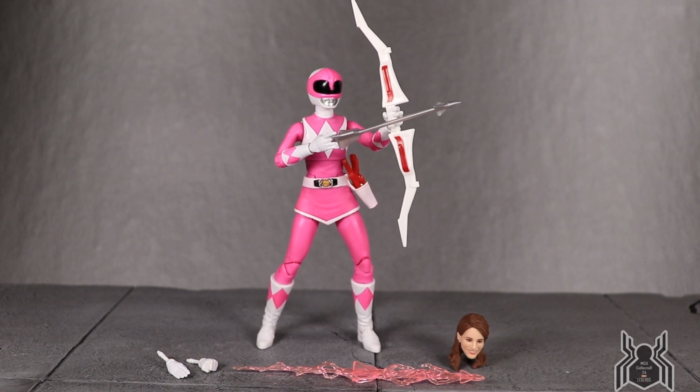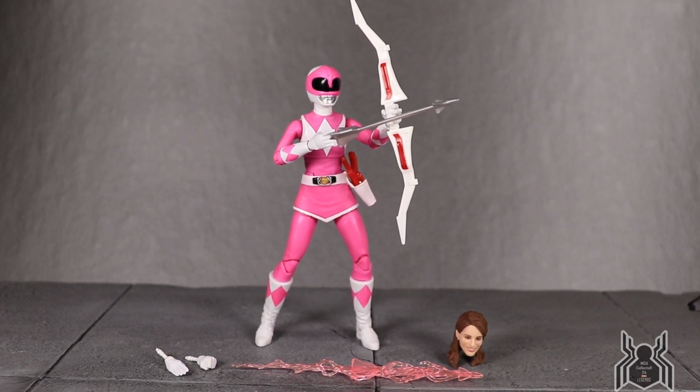Alright, and here is the Pink Ranger figure out of the package, and I am very, very pleased with the figure. There's a couple of odd things that I'll get into pretty soon, and one frustrating thing, but it's just Hasbro being Hasbro, but a very cool figure. So first, let's take a look at the accessories, then we'll get a closer look at the Pink Ranger, and then we'll check out the articulation and see how she looks with the rest of the team.